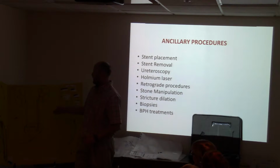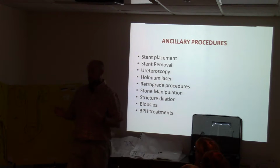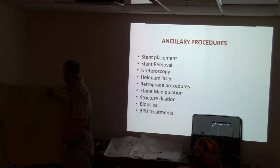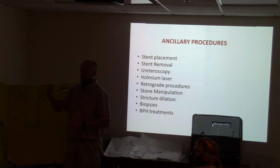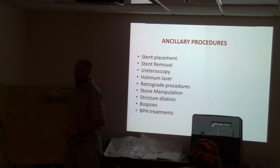And the reason they'll push a stone up out of the ureter into the kidney is because there's more room in the kidney for that stone to expand when you shock it. If you shock it where it is, there's no room for it to go. Where's it gonna go? That ureter is a muscle and it holds it tight. So there's really no room for it to expand besides up and down. So you get a way better treatment if you can put it in here where when you break it up, it can expand all.